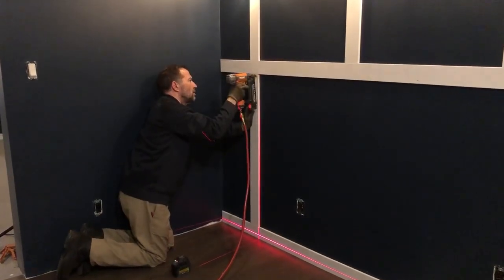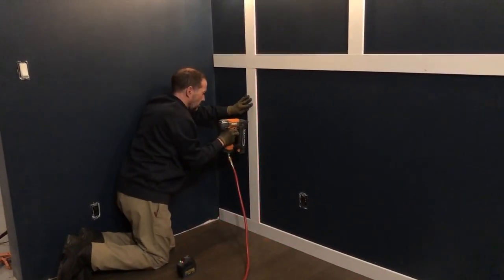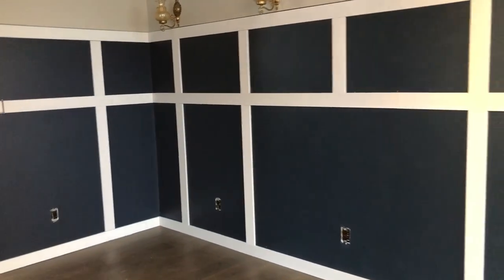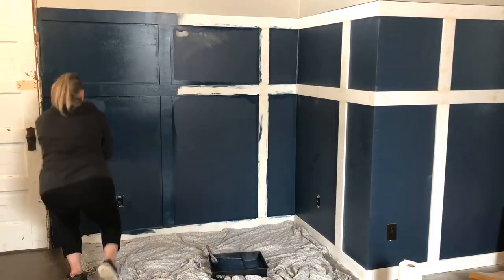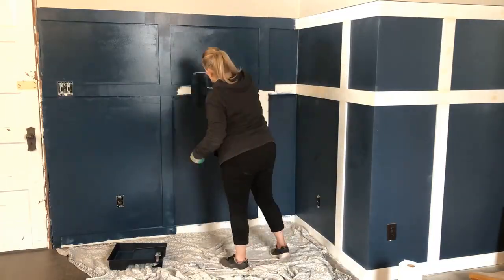I always had a vision in my head of panelled walls, and so we used trim that we picked up in bulk from Home Depot, put it on the wall to look like the panels, and then I painted them all in the blue so they all blended in and it gave this amazing panelled wall look.